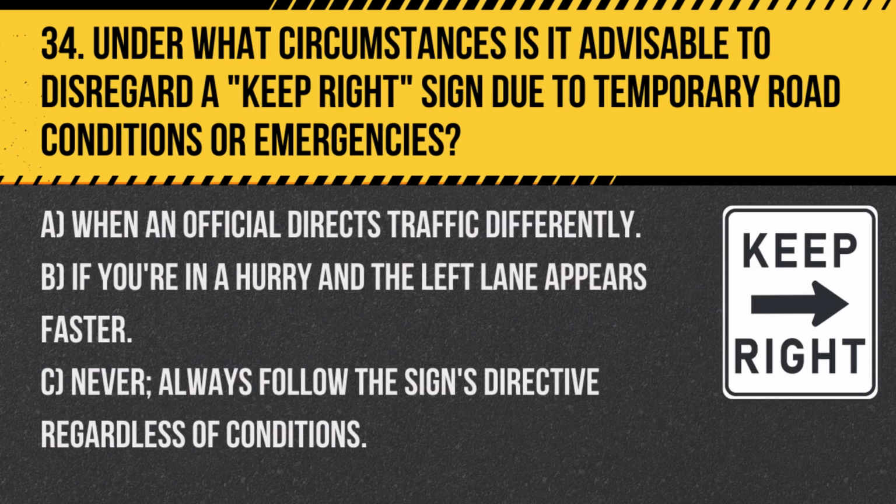Question 34. Under what circumstances is it advisable to disregard a keep right sign due to temporary road conditions or emergencies? A. When an official directs traffic differently. B. If you're in a hurry and the left lane appears faster. C. Never, always follow the sign's directive regardless of conditions. Answer: A. When an official directs traffic differently. Officials on site can provide real-time directives that supersede static signs in emergencies or specific road conditions.